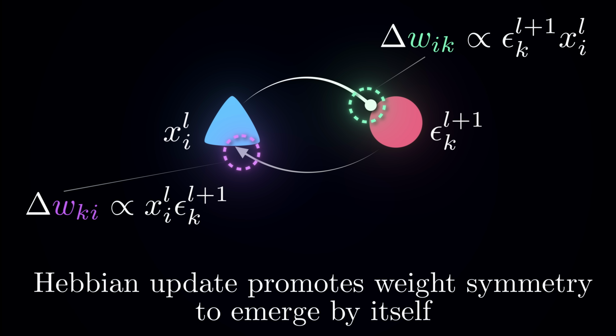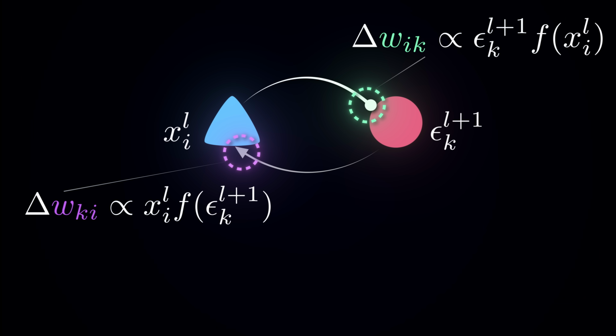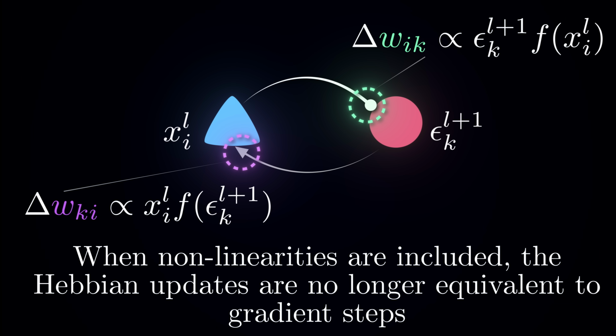In this way, the very physiology of the update naturally mitigates the weight transfer problem. I should note that in real models, though, there is a nonlinear activation function which we have been sweeping under the rug. When these nonlinearities are included, the updates for the two synapses are not mathematically identical.